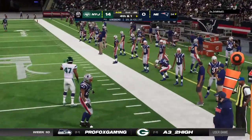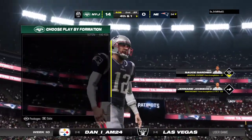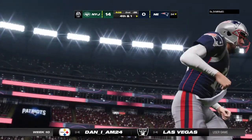And incomplete. He had nowhere to throw, so he just tossed it away. But that brings up 4th.